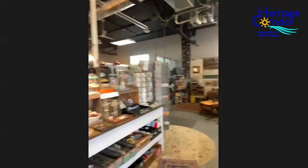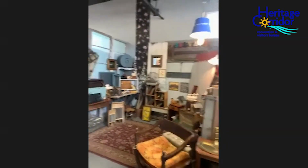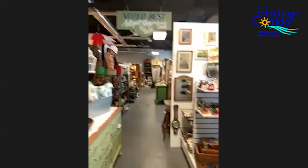All right. So welcome to True North, and I'll walk through a little bit. Oh, looks like we lost you a little bit. There we go. Okay, sorry about that. So here is True North. Each vendor has their own little space. We are known for our swing. We have an indoor swing here. Each of the vendors makes up their own space. They come and restock.